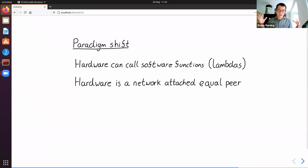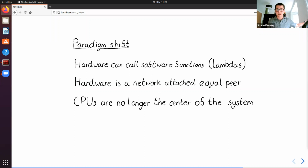And hardware is a network attached equal peer in the system. So it's not some dumb accelerator hanging off a network or off a PCIe bus. And this means that CPUs are no longer the center of the system. They can play kind of a supporting role off to the side.